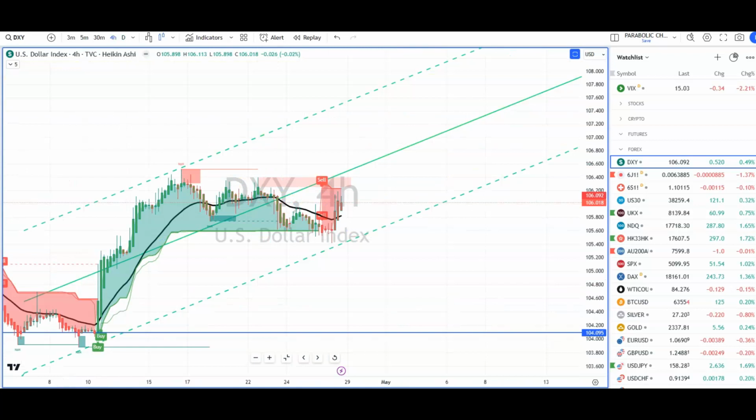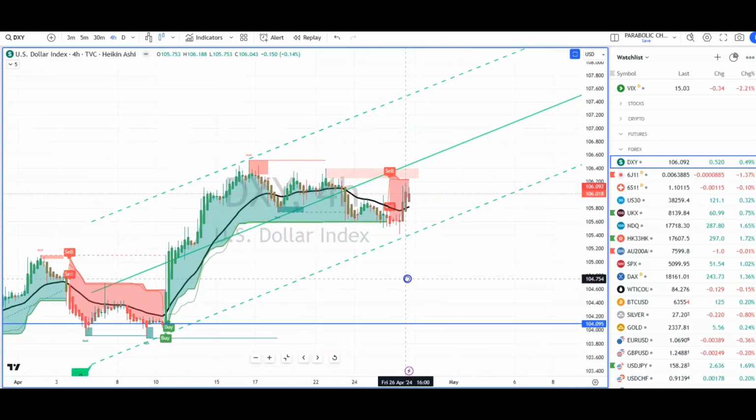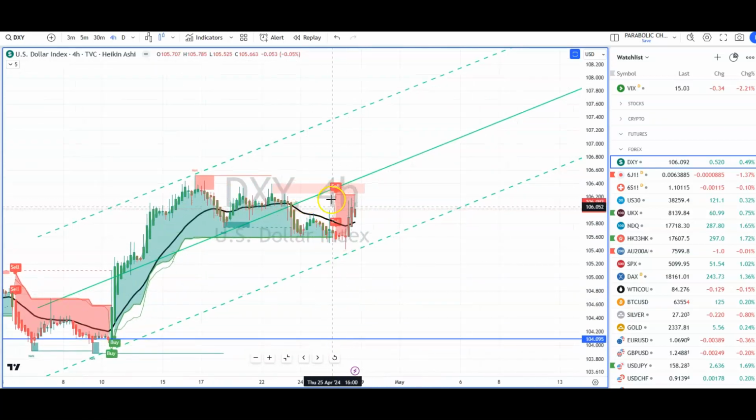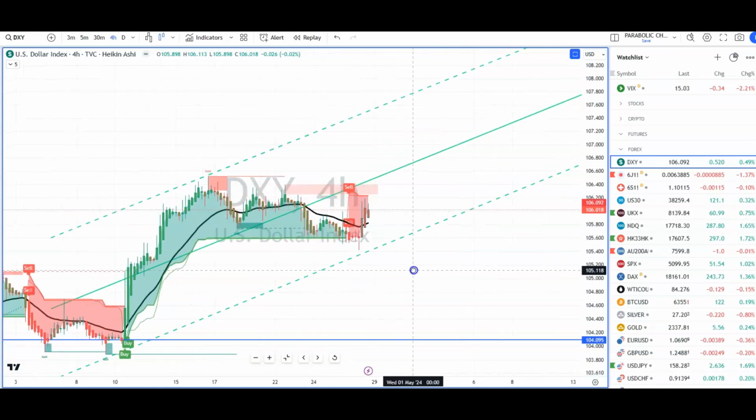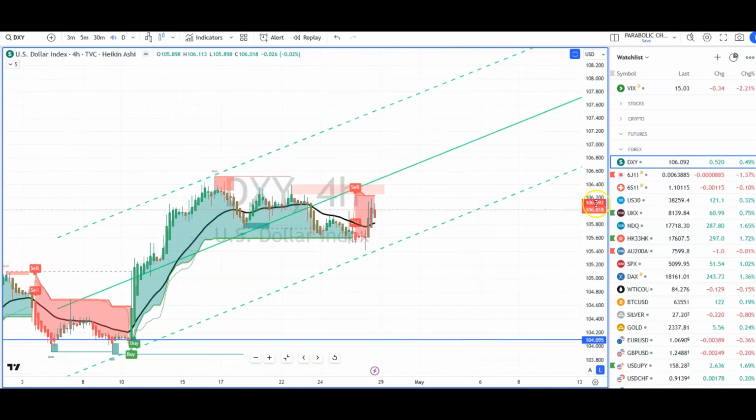So I've gone straight into the 4-hour chart, and we're going to be doing the analysis on the 4-hour chart based upon powerful parabolic trends. So the DXY is in an upward momentum trend. However, it is now very, very mixed indeed. And that's no surprise with the Fed interest rate decision and the non-farm payroll in the same week. We don't expect much to be happening with the dollar in terms of trend.